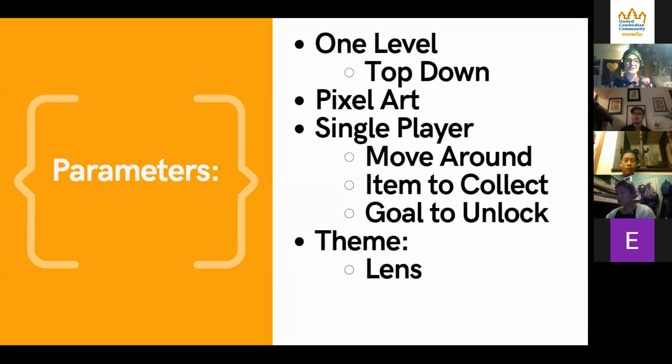It's going to be pixel art. You guys are going to learn pixel art. That's exciting. Super excited. We have a great artist here to teach you a lot about pixel art. We've taught it before. It's really easy to pick up, but there's a surprising amount of depth you can do with it. It's going to be single player. Multiplayer exponentially increases the difficulty. So just one player. And our mechanics: you're going to be able to move around, collect items, and unlock a door. There will be a goal at the end that you have to collect items to achieve.